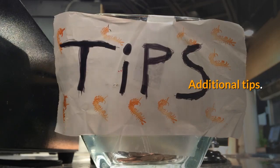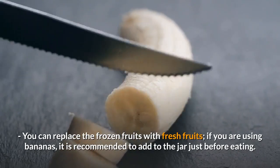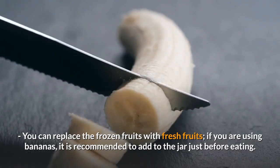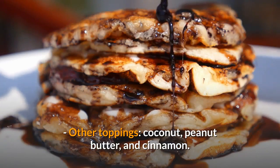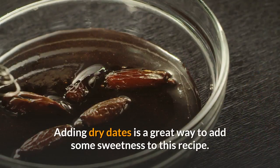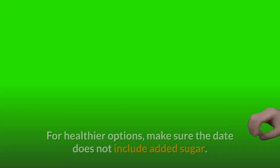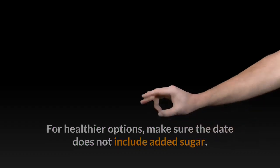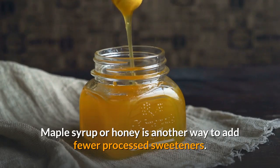Additional tips. You can replace the frozen fruits with fresh fruits. If you are using bananas, it is recommended to add them to the jar just before eating. Other toppings: coconut, peanut butter, and cinnamon. Want something sweeter? Adding dry dates is a great way to add some sweetness to this recipe. For healthier options, make sure the dates do not include added sugar. Maple syrup or honey is another way to add fewer processed sweeteners.